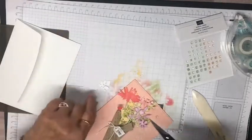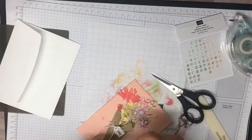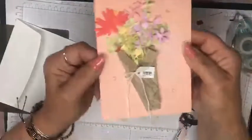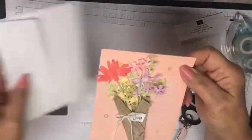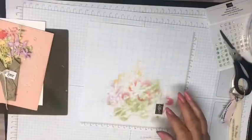Okay, let's put this one over here. Just kind of tuck that behind. There we go. What do you think? So that's that. Let me show you some samples very quickly.